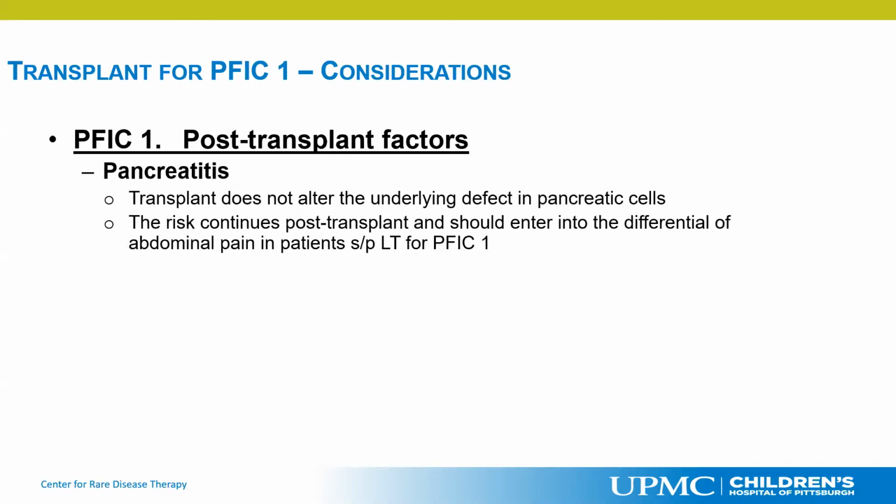Pancreatitis. Transplant obviously does not change the pancreas, and so you still have episodes of pancreatitis. Our longest survivor after a liver transplant for Byler's, we'll talk about that, has had episodes of pancreatitis that have been troubling. Kids and adults can get very ill from pancreatitis. The episodes are not a constant problem, but most patients will have an episode of pancreatitis in their lifetime. It should be well in the differential of any patient that has a liver transplant for FIC1 and has vague abdominal pain, and they should automatically be worked up for pancreatitis and treated accordingly.